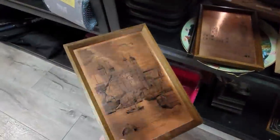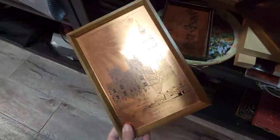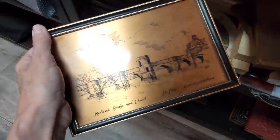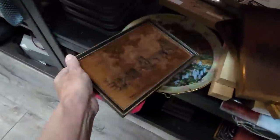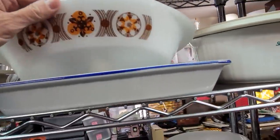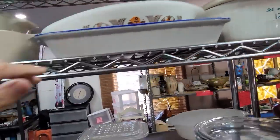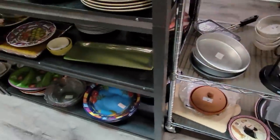The Tower of London? Etchmaster Original. These are old. This one is House of Parliament. Oh, there's one more. That is Medieval Bridge and Church, St. Ives, Huntingdonshire? Maybe I said that right. Maybe I didn't. Yeah, here's all the kind of their cookware stuff. Oh, I see. I think that's glass bake. Yep, that one's glass bake. Not Pyrex. Not that I really do a lot with Pyrex anyway, but I always gotta look.